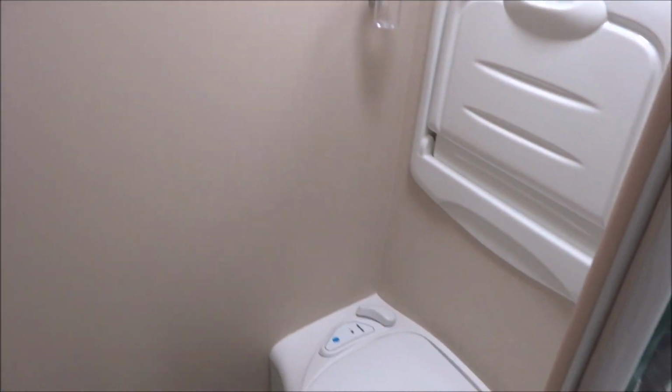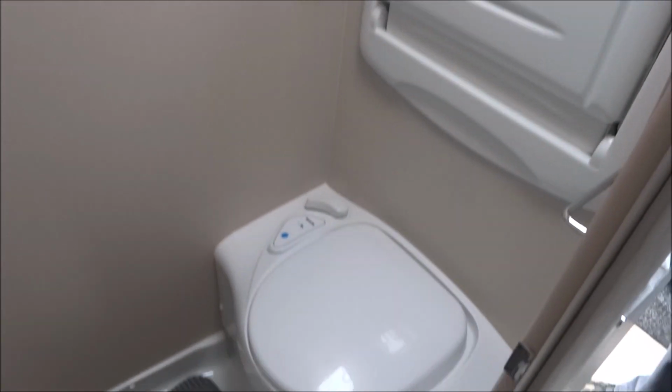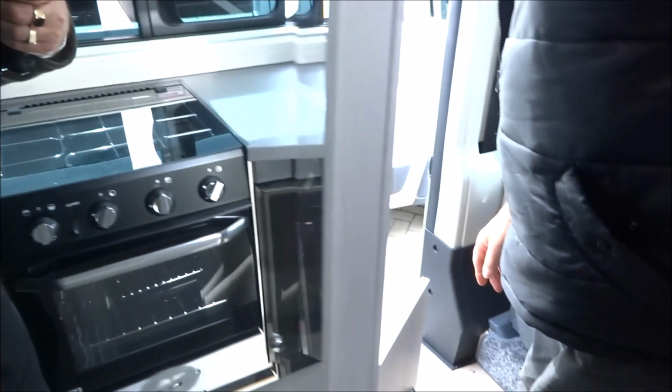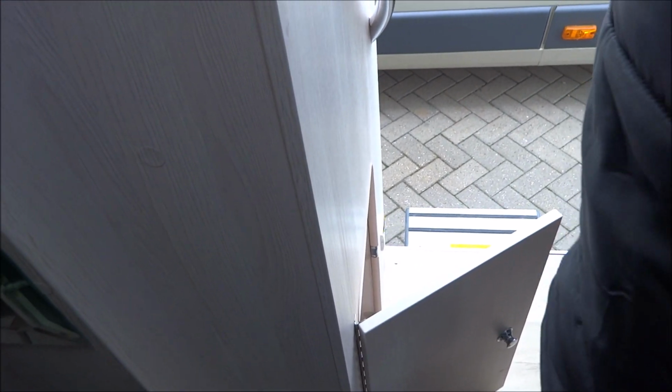And then your wet room, as I said, is here, which is not fully lined. Might raise an issue. There's a nice shower curtain, but I wonder what that was. Little cupboard for your shoes, I reckon, Joe. Yeah.